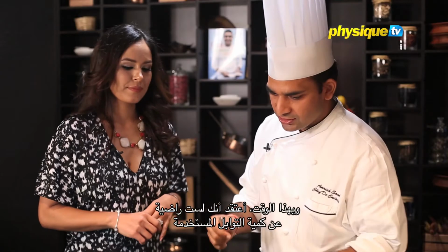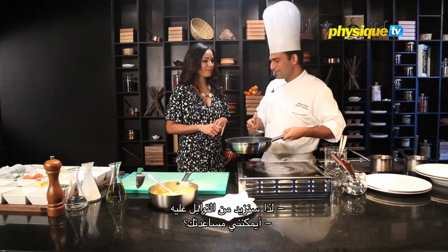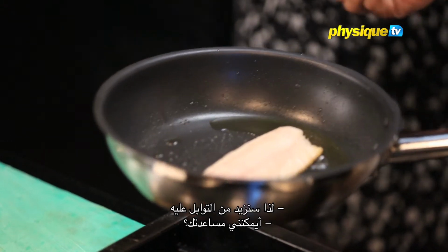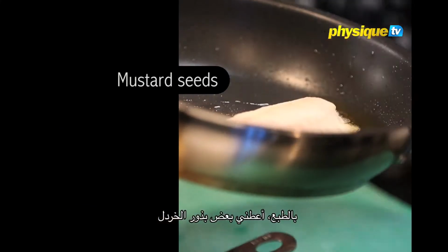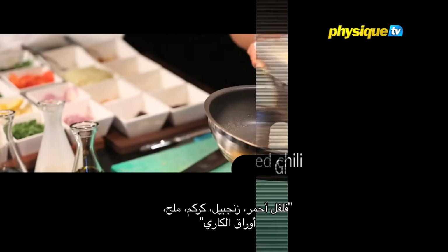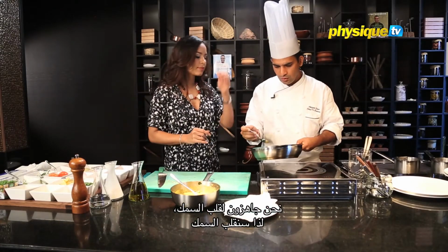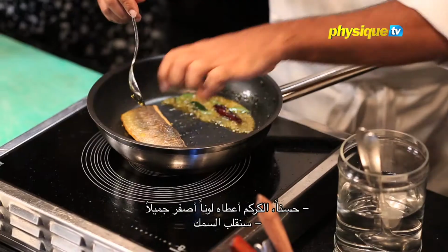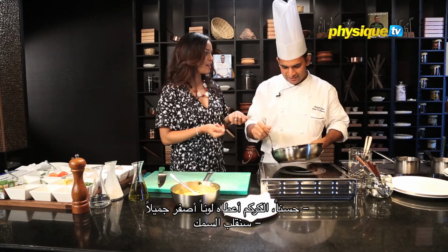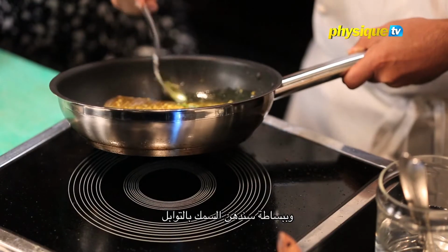Right. Now at this time, I haven't used any spices, so I'll be using the spices at this stage. Something similar to tempering. Can I help you? Yeah, sure. Which one do you need? Give me some mustard seeds. Now we're almost ready with the tempering. At this stage, we'll flip the fish. The turmeric has given it a nice yellow color.